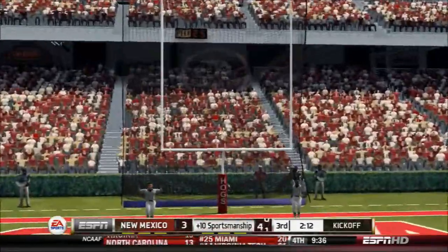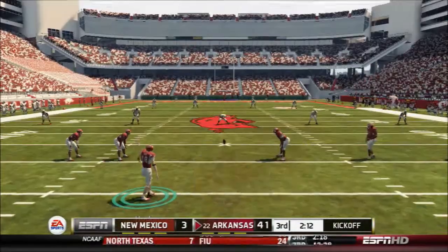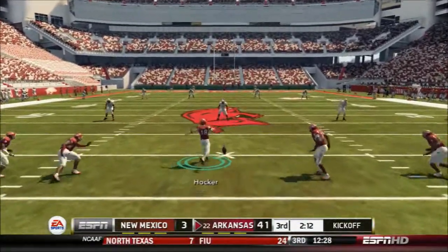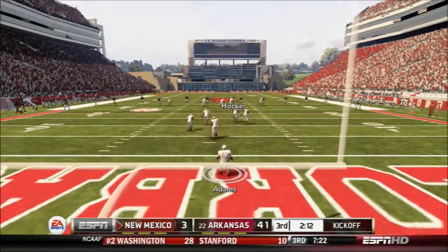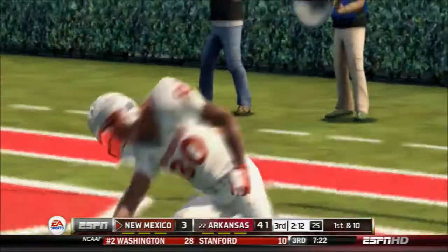Kicks away. And it is good. He hits a booming kick. This one's going to be down in the end zone for a touchback.